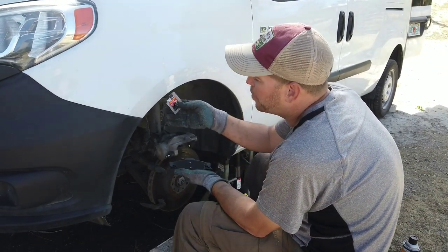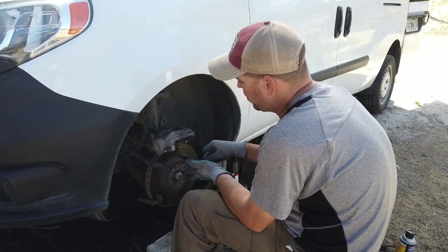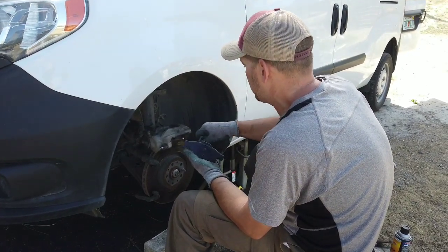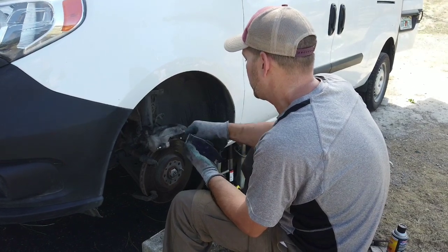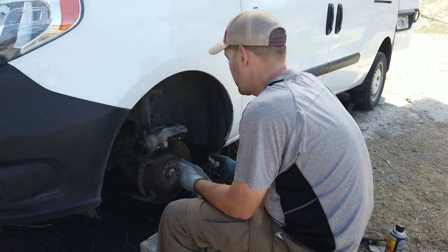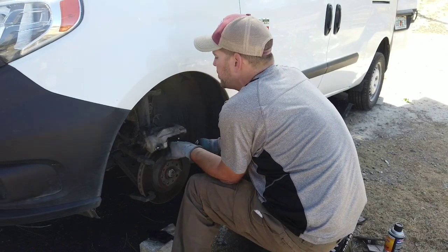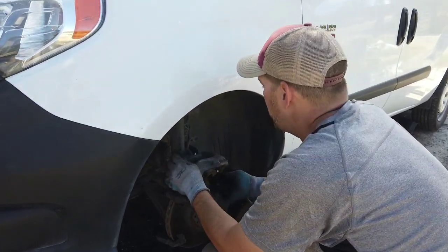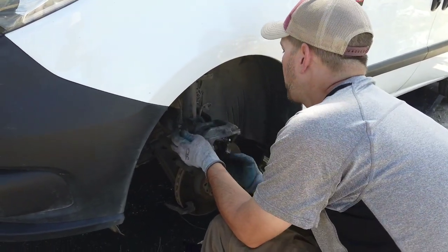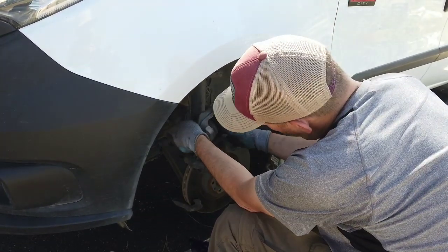So we're going to put some of this brake lubricant on all the stuff to keep it from making noise. It doesn't take a lot, but this stuff really does help reduce friction. So there we go. That's the last of that. All right. And for this, we're going to have to run the wire through here. It's actually going to snap into this hole.